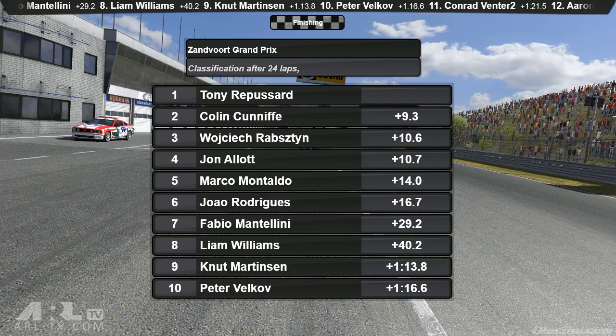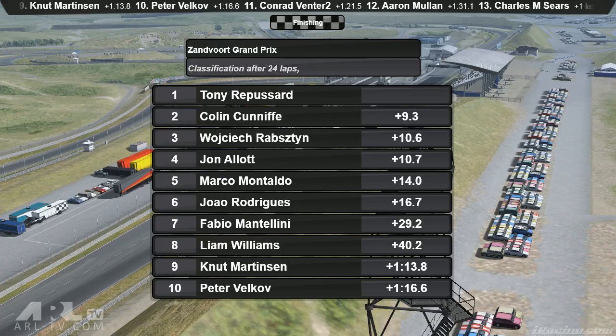Well, that race went very, very quickly, didn't it? Battles all the way through, really. It strung out a little bit early on. I thought we were going to perhaps struggle for an entertaining race, but it certainly closed up very quickly again. And battles all the way through the grid. It was great fun.